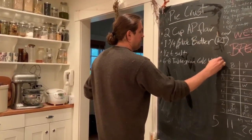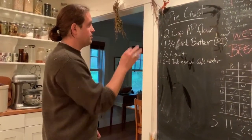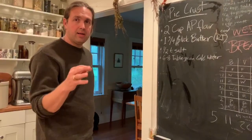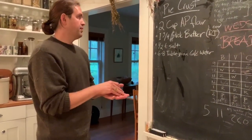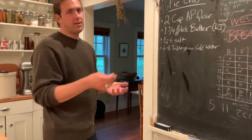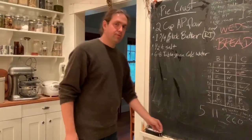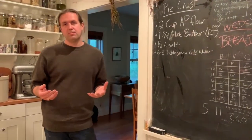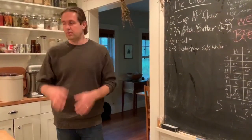Now, this recipe is for a pie that has a bottom and a top crust. The recipe is a little different if you're just doing a bottom or if you're doing a lattice, but this is the right amount for a bottom and a top crust. So the rhubarb pie, we're going to cook it up similar to an apple pie. So it's a fully enclosed pie.